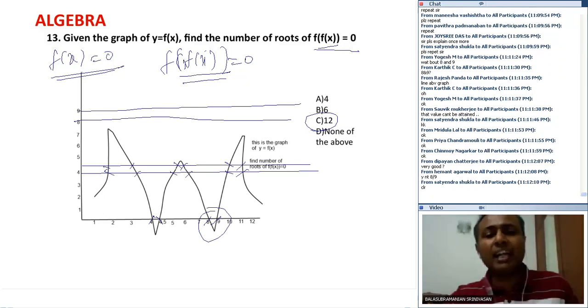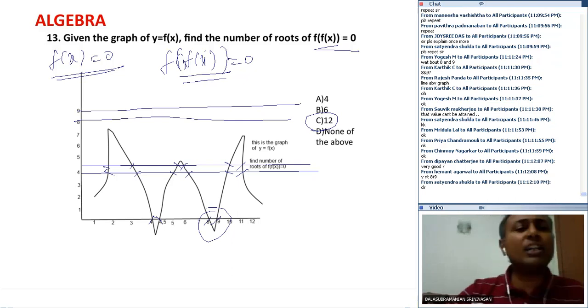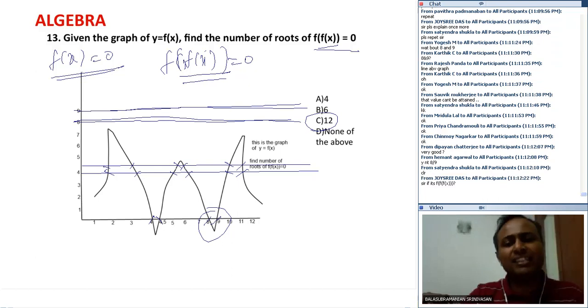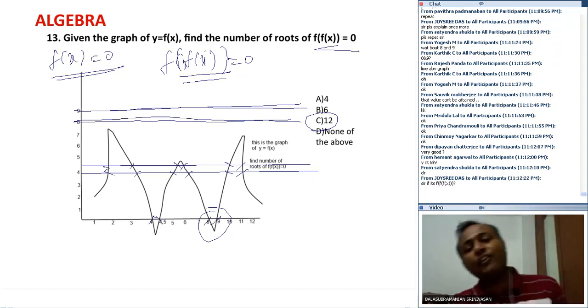Why not 8 and 9, Hemant? Because I don't get f of x equal to 8 or f of x equal to 9. Where is f of x equal to 8 or 9? This is 8 to 9. Can you see a single value of the curve inside 8 and 9? If it's f of x.